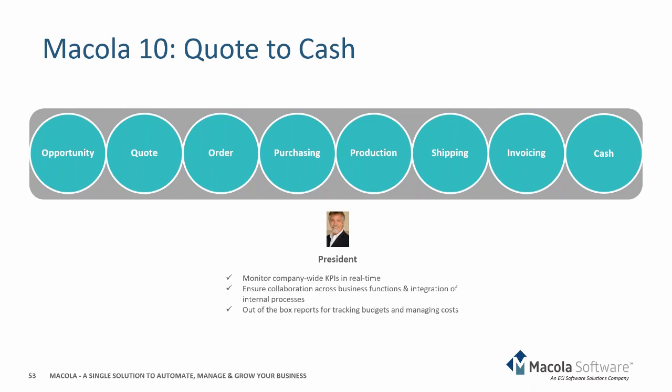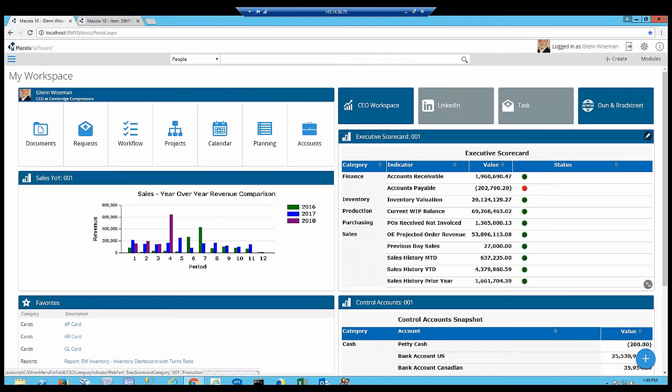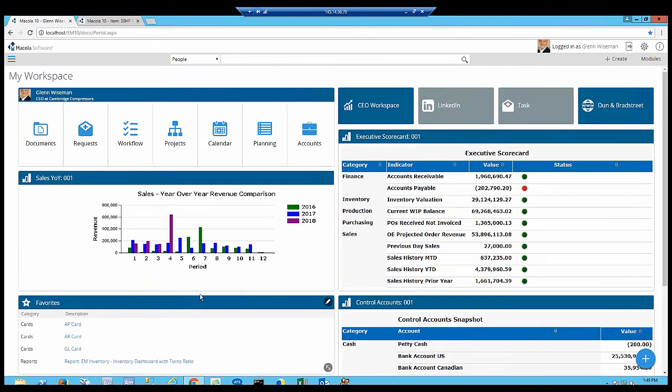Steve might be able to share his workspace with us. Sure, absolutely. We're now looking at Glenn's workspace, and he's got a view of things that are important to him on here. And we've just dropped in some what I call web parts. We've dropped in an executive scorecard. We've a bar graph of sales year over year. We've got his workflow down at the bottom where he can see that a rush order was entered for Dove equipment. And he's aware that his month-to-date sales, his year-to-date sales have all just changed by what's been invoiced today.